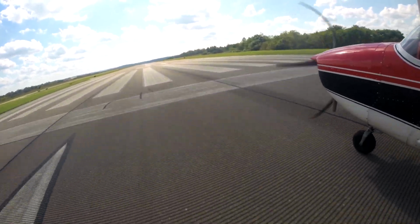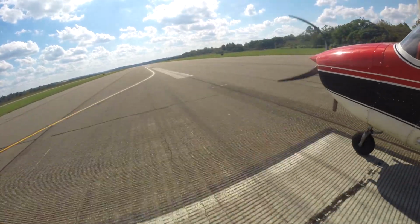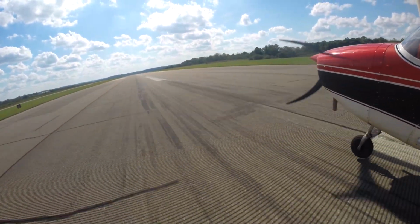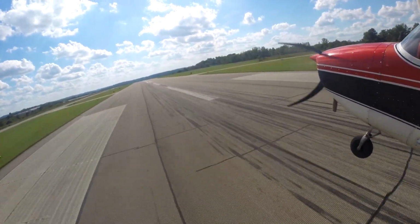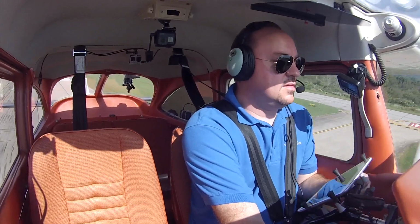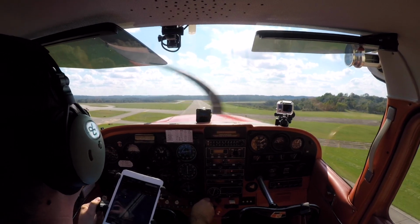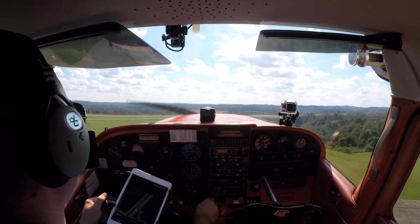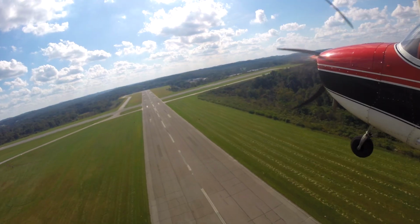Airspeed's alive. 40. Here's 50. Here's 60. We're gonna rotate, not so much right rudder, a little bit. There we go, ground effect. And climb out at 80. Engine looks good.